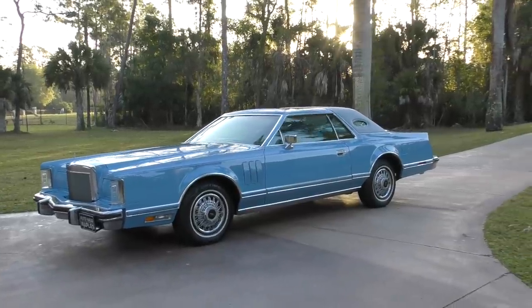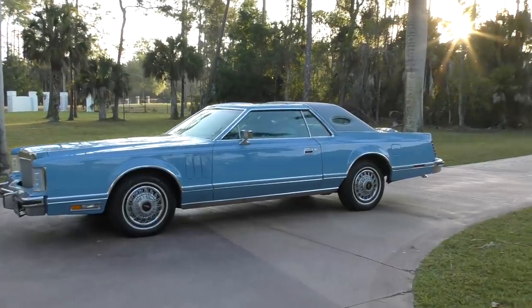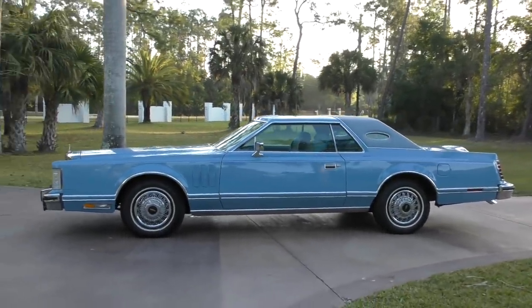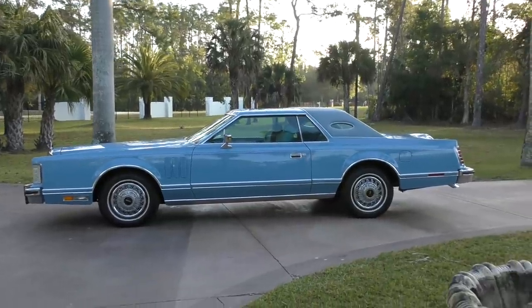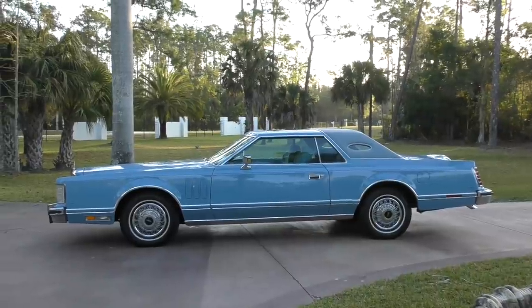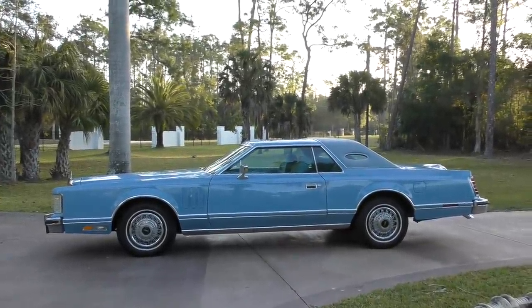The Continental has to be one of the most convoluted names in all of automotive history, because a whole variety of cars were sold under the Continental name. And at first it was its own brand, then it was a model name, and it becomes very hard to sort of touch base and keep up with it.